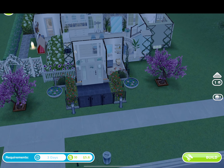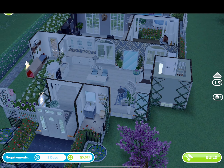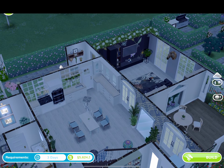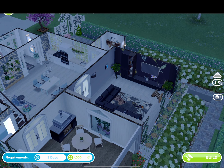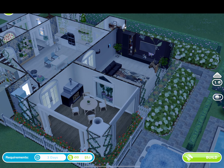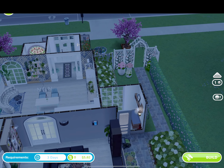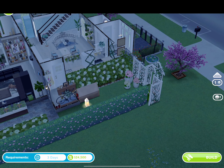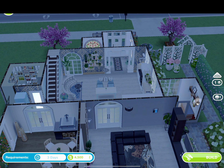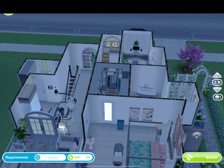So as we go down into the house, you get that door. And then, as we go inside, this house is filled with newer items, so that's good. And the appearance of the house out front and the structure of it is really nice. It makes for an interesting shape of the house, which I really like.